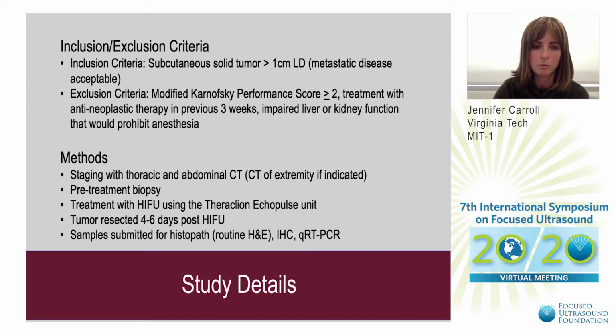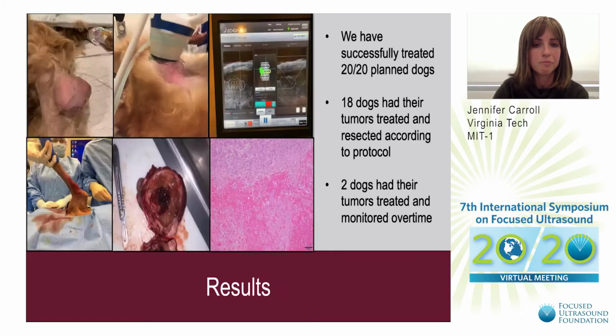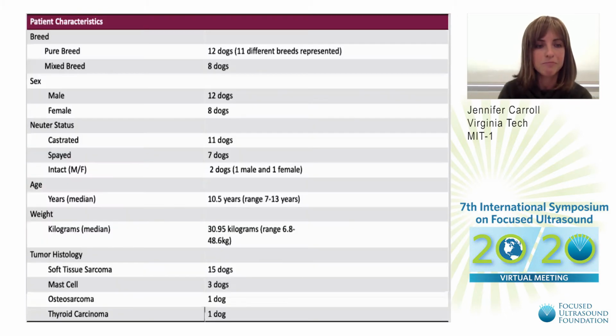Pre-treatment biopsies were performed, and treatment with HIFU to result in partial tumor ablation with Draculion echopulsinate was performed. The tumors were resected 4 to 6 days later, and samples were submitted for histopath, immunohistochemistry, and quantitative RT-PCR. To date, we've successfully treated 20 out of 20 planned dogs, and 18 of which had their tumors treated and resected according to protocol. 2 dogs had their tumors treated and monitored over time.